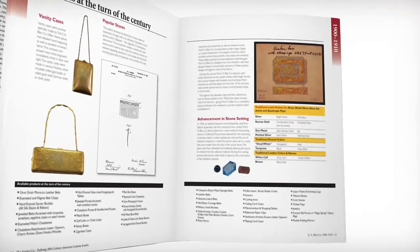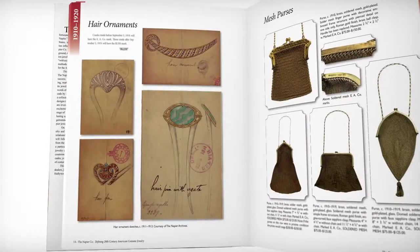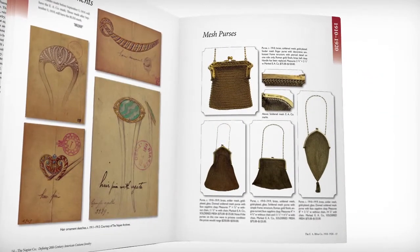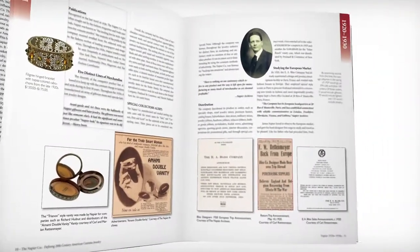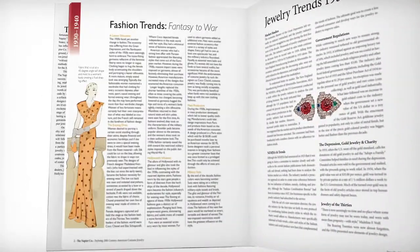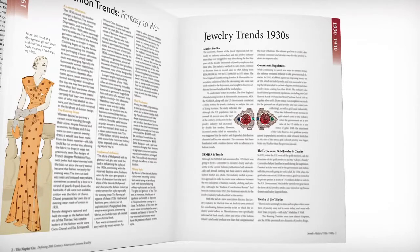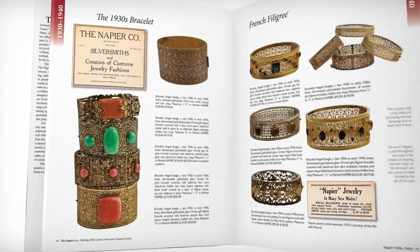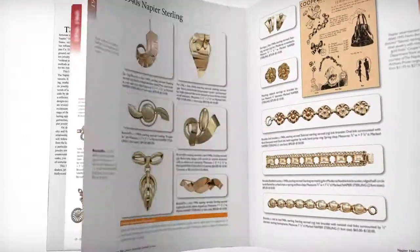The Napier book tells the story of Napier jewelry, decade by decade, from facts about the growth of the company and its market to the development of new manufacturing techniques, covering not just the Napier Company history, but the overall fashion trends and evolution of the jewelry industry as a whole, so that you can learn to recognize and appreciate the construction, the materials, and the styles of each period for the most accurate circa dating of pieces.